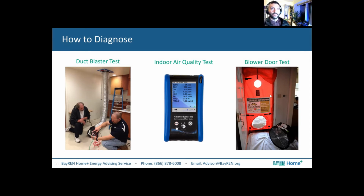Blower door test, that's going to test the overall leakage of the home. So if you get a blower door test done, they put this big thing on your front door. They close all your windows and doors. They turn off the bathroom fans. They turn off the gas devices, make sure those can't turn on. They put this big fan on the front there. They turn it on at 50 Pascal.